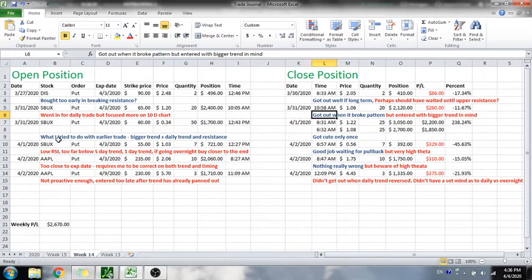Now, a little bit later in the day, 12:43, I entered. It's pretty much the exact same trade. Starbucks, same expiration date. The strike price is a little bit lower because I think the price has moved down from around 10 to 12:43 p.m.